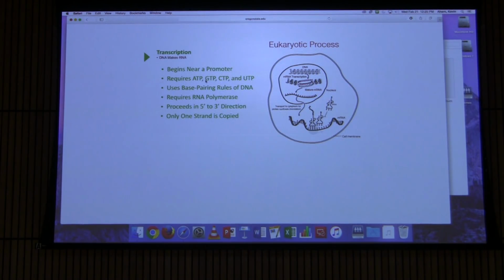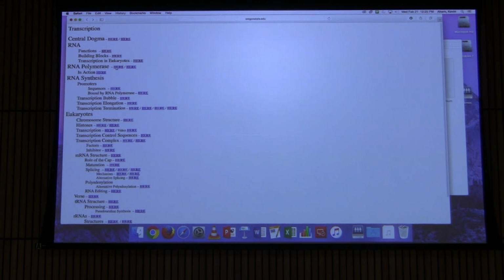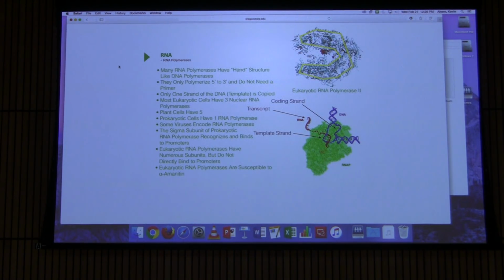The process requires ATP, GTP, CTP, and UTP. It uses the base pairs. It requires an RNA polymerase. It only works in the 5' to 3' direction, and only one strand is copied. Okay? So that's reiterating things I've said before. Let's spend a minute talking about RNA polymerase.